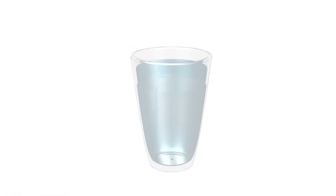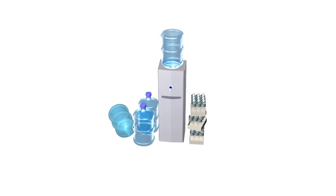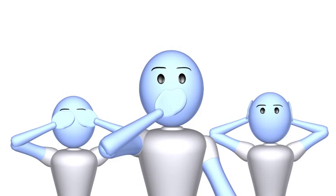Take drinking water, for example. In spite of a growing number of options, pure drinking water is becoming harder to come by. Perhaps that's why so many people have turned to bottled water. But did you know that bottled water has its own dirty little secrets?